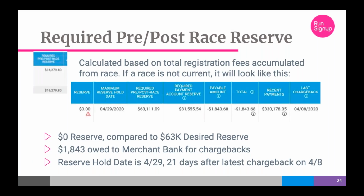So, required pre and post-race reserves. We're giving you the indications here of how much money we intend to reserve before the race, how much we were looking for as a desired reserve, and the amount of money owed to the merchant bank for chargebacks. The reserve hold back date is 4/29, which is 21 days after the last chargeback on 4/8. So this particular race has been impacted by chargebacks.